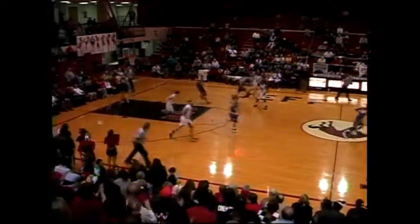Here's the inbounds pass by the Broncos. They get it into Belting. Belting goes all the way to the bucket and scores on the runner with a finish, a very impressive finish. Belting with 5 points now. 52-51 Southeastern. 2:38 to go.